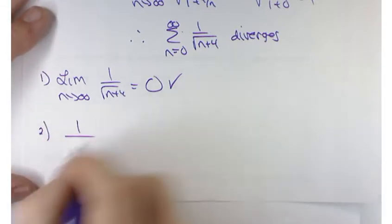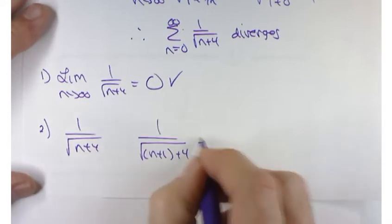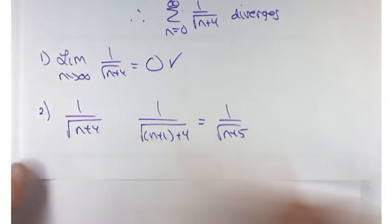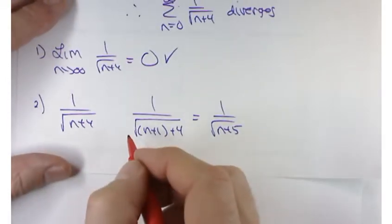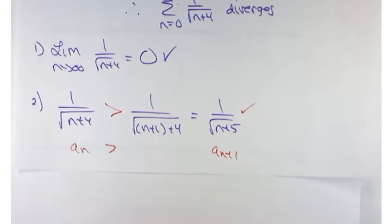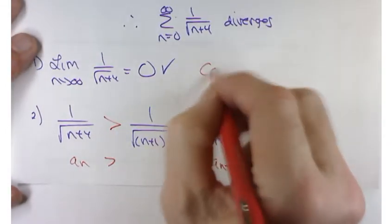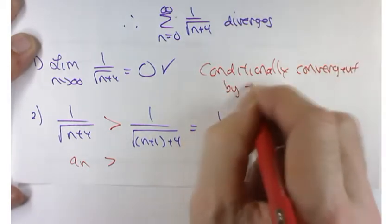Second part, 1 over the square root of n plus 4, 1 over the square root of n plus 1, plus 4. Which way does the inequality run? Which term is bigger? Dividing by a bigger number or dividing by a smaller number? Which one's going to give me the bigger quotient? Dividing by the smaller number. So it works that way. So this is my a sub n. This is my a sub n plus 1. And when your terms are decreasing like that, then great. It's monotonically decreasing, has a limit of 0. This is conditionally convergent by the alternating series test.